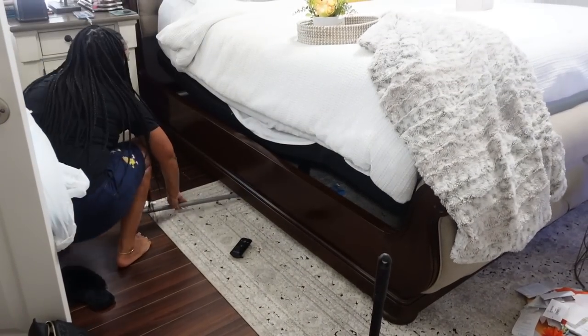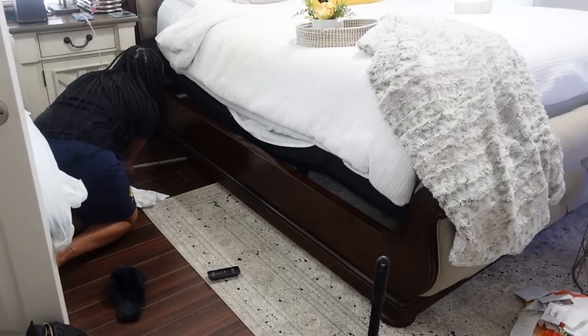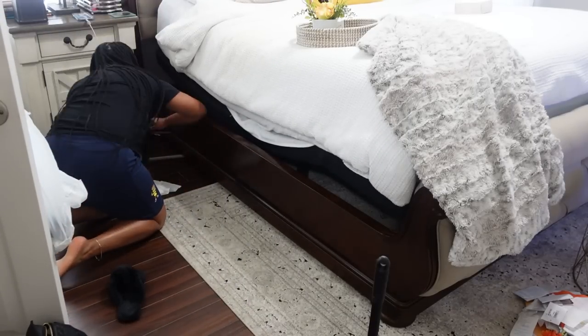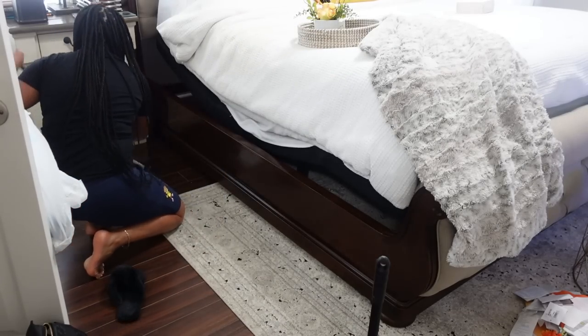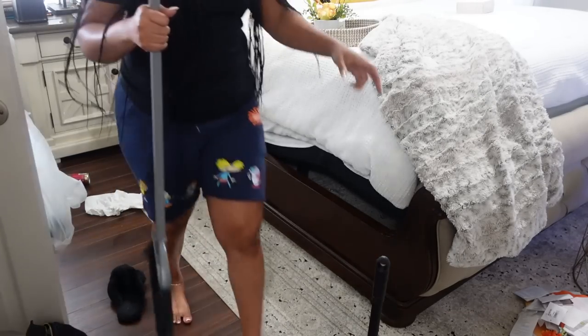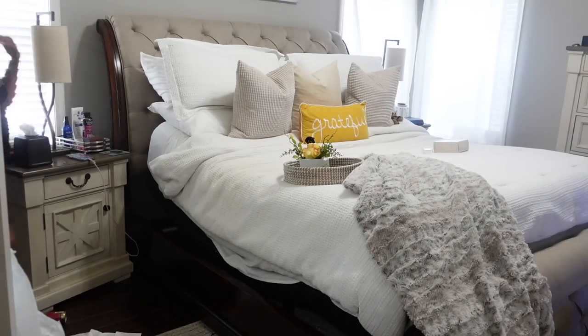Mind your business. So I got a little robotic vacuum named Jeffrey. Well, I named him Jeffrey. I use him for daily maintenance after I do my deep cleaning, and clearly he doesn't go behind my bed, so I gotta do that part myself. But yeah, I guess we still like him, I guess.